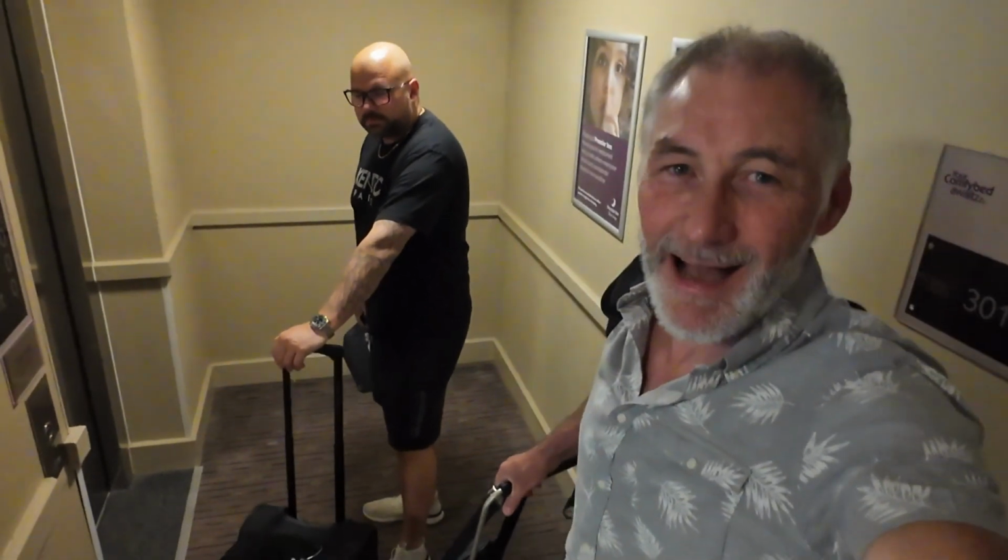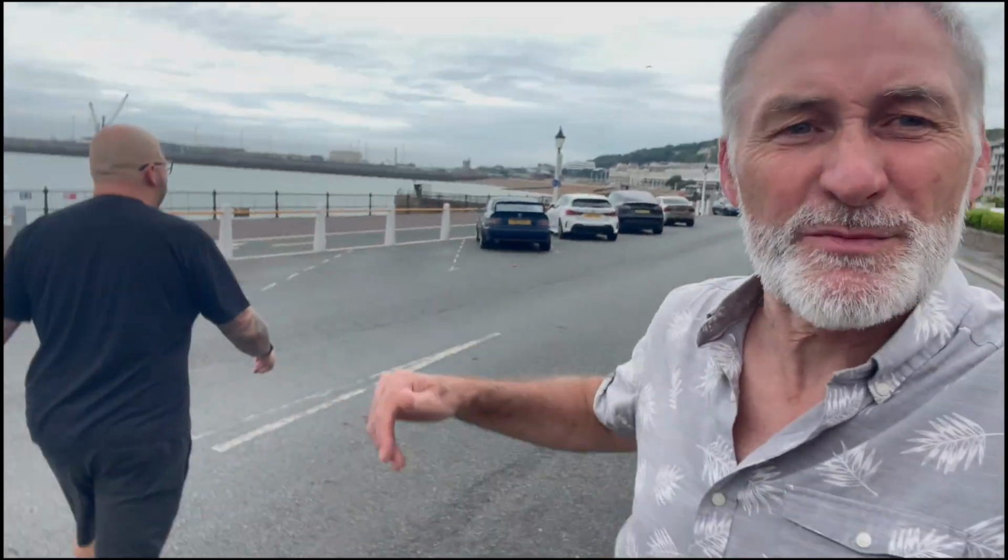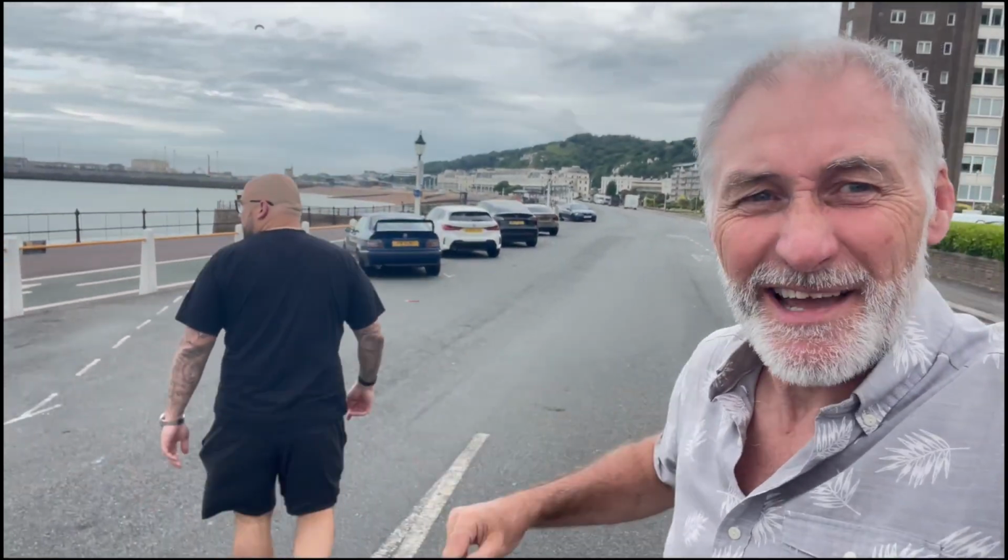Well, it's the next morning now, and we're down for breakfast, so let's get a big full English in our bellies before we hit the ferry. Oh yes. It's got to be done, guys. Right, it's breakfast over, so it's back to the car now. I'm going to go join that queue to get on the ferry.